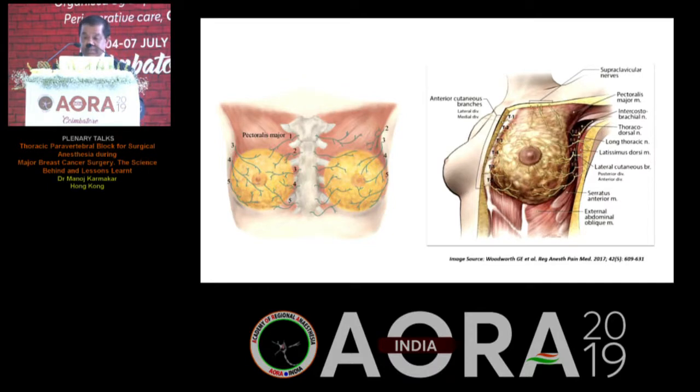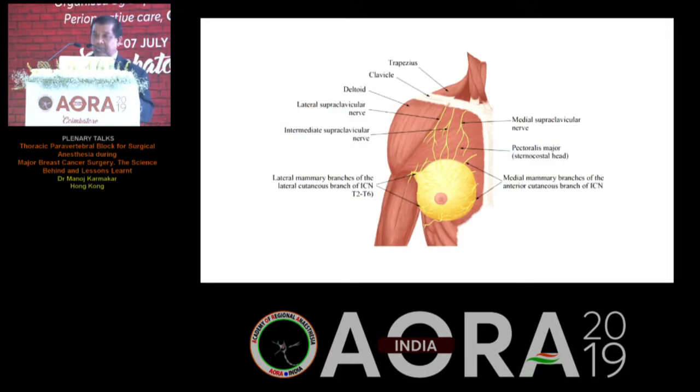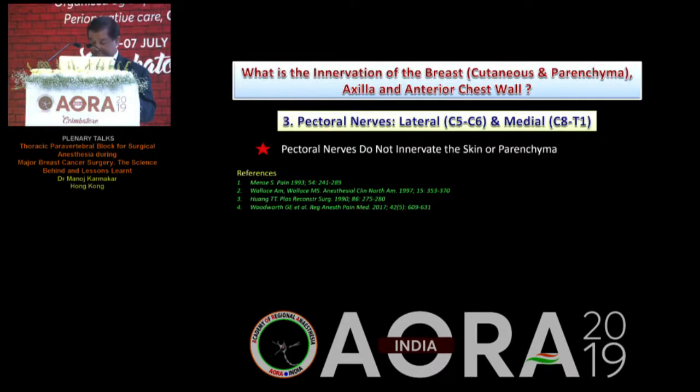The axilla is innervated mostly by the intercostobrachial nerve, but there may be contributions from the T1 too, because there can be quite variations in this. The supraclavicular nerve supplies the upper part of the breast, but in my clinical experience, particularly with modified radical mastectomy, the surgical incisions do not usually involve the area innervated by the supraclavicular nerves or the superficial cervical plexus.